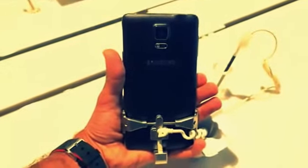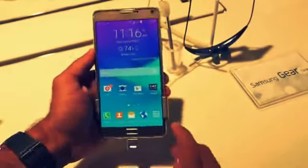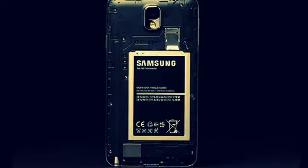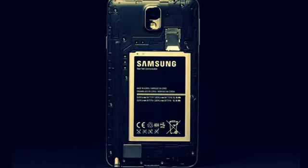Although the back of the Note still is that fake leather plastic design, meanwhile the iPhone 6 is a complete aluminum body, the plastic back does have some advantages because one, you can replace the battery unit, and it also gives you access to the expandable SD card on the inside, allowing you to expand the storage on the phone up to 128 gigabytes, and none of this can be found on the iPhone 6.